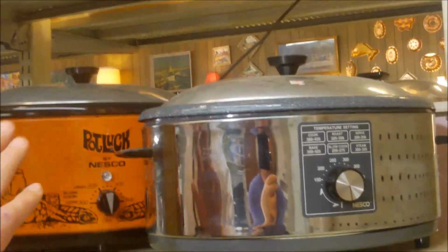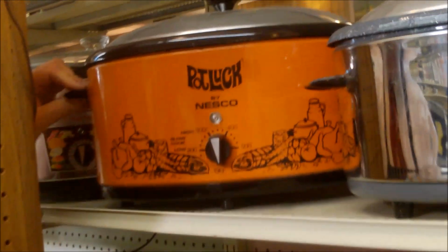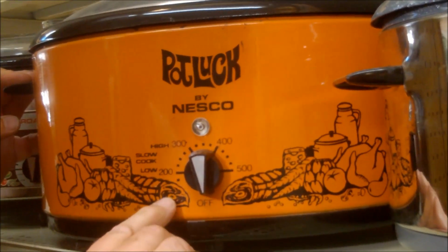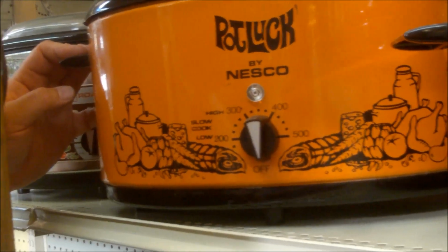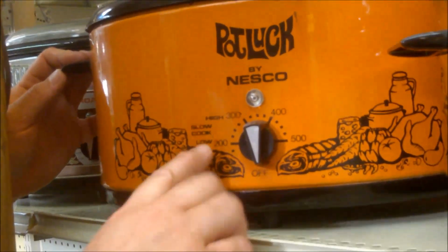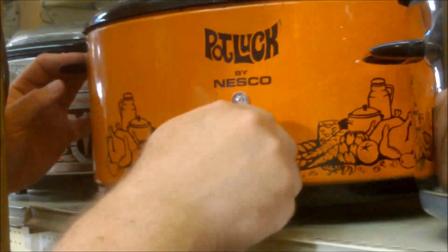Then up here on this shelf, Mayor, I've got some smaller roasters, mostly Nescos, but here's one. Isn't this mod from the 70s? This is called Potluck by Nesco. And see, look, it says slow cook. So Nesco said, how do we get in on this slow cooker craze that was going on with the Crock-Pots? And so they're like, oh, I know. We'll put a slow cook setting on the roaster that we've been making for years. And so low and slow.